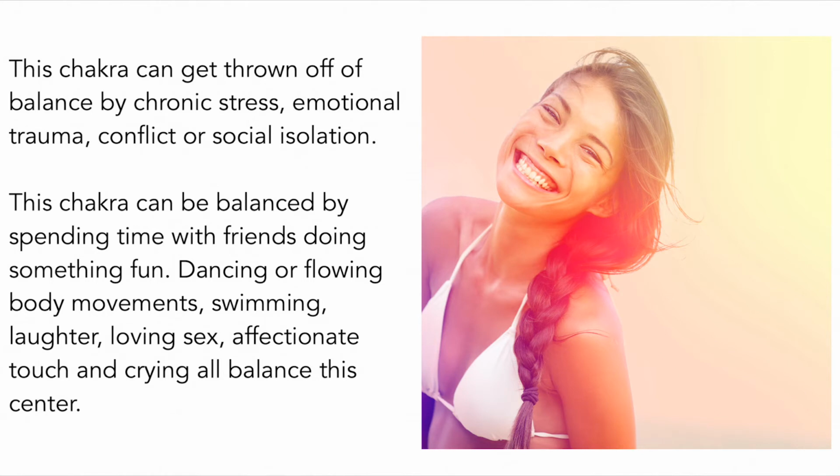Anything flowing that you do, swimming is great because you're getting in the water, which is the element of this chakra, and you're flowing in your movements. You can't help it because you're in the water. Loving sex is great, especially if it's affectionate and connects you emotionally to this person. It just really helps that center to blossom. And the other thing that you can do is sometimes you just need to cry and you don't even need a reason.